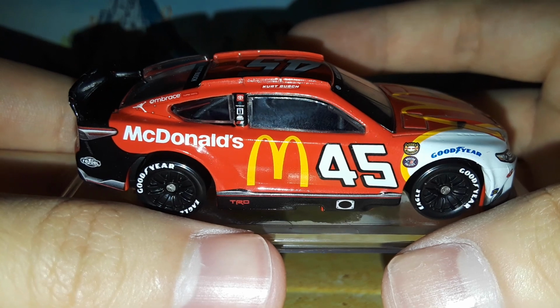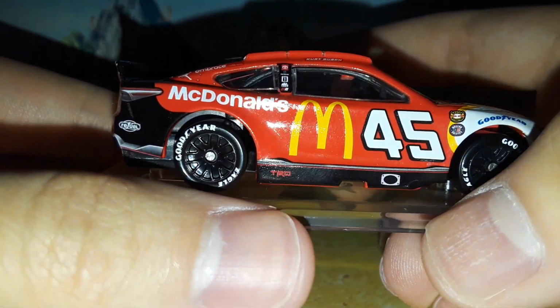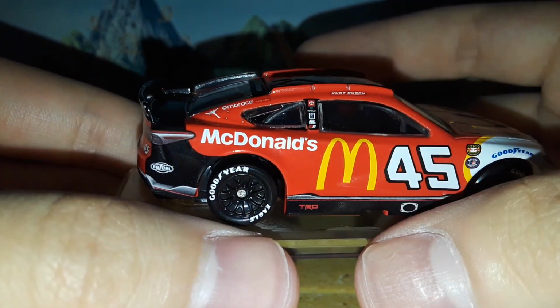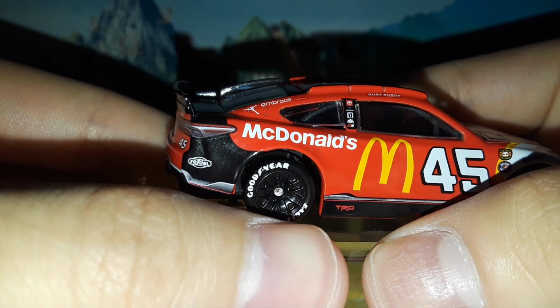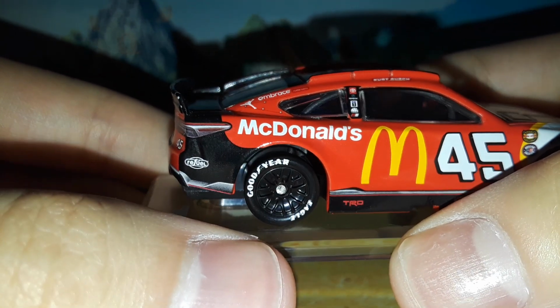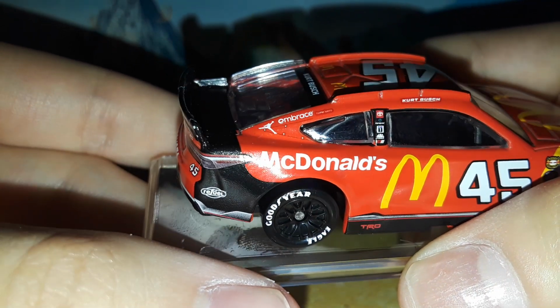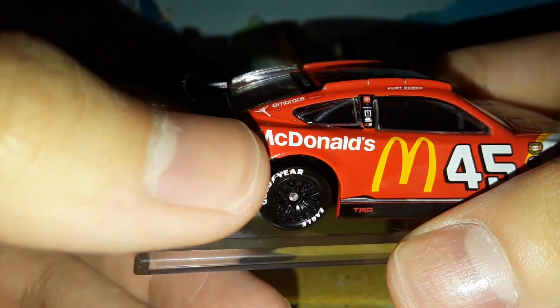Goodyear, of course, you got NASCAR International, because it's a throwback NASCAR Cup logo. Got NASCAR salutes right there. Number 45, McDonald's, TRD. Of course, you got Kurt Busch, Toyota. Let's see what that says there. Money Lion, Mobile One, Mac Tools, and 2311. Yeah, McDonald's. Got Embrace, the Jordan logo, and of course, Refuel, because you cannot have Monster Energy right there.